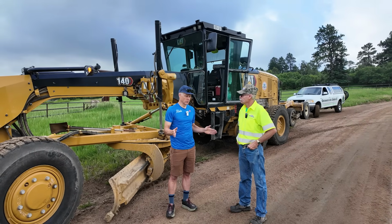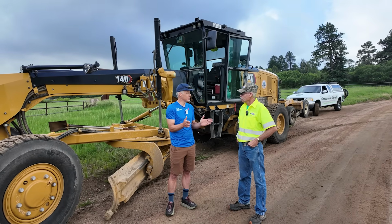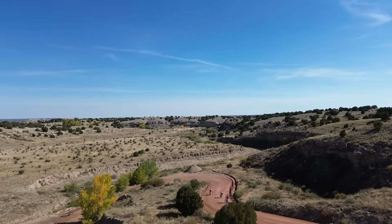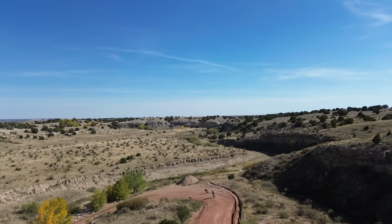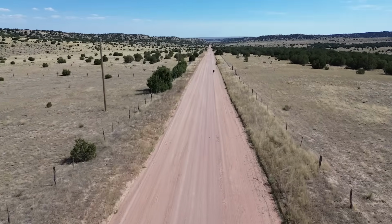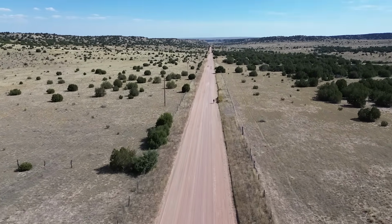And what is the spectrum from fines to big rock, size-wise, that you'll put down? We basically use what's called Class 5 and Class 6. Class 5 is 3/4 inch or smaller, and Class 6, I believe, is 1/2 inch or smaller. And Pueblo West, because their roads are all flat, they use Class 6 more.